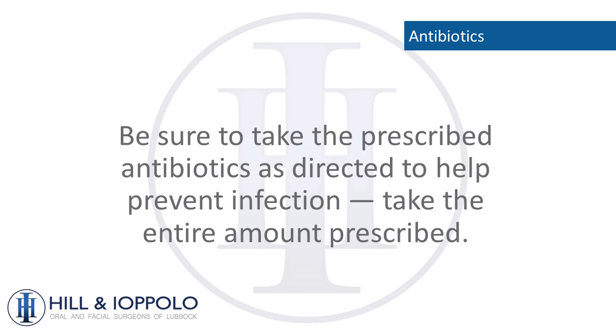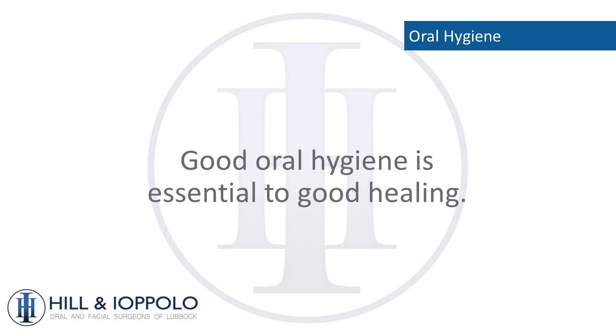Antibiotics. Be sure to take the prescribed antibiotics as directed to help prevent infection. Take the entire amount prescribed. Oral hygiene. Good oral hygiene is essential to good healing.